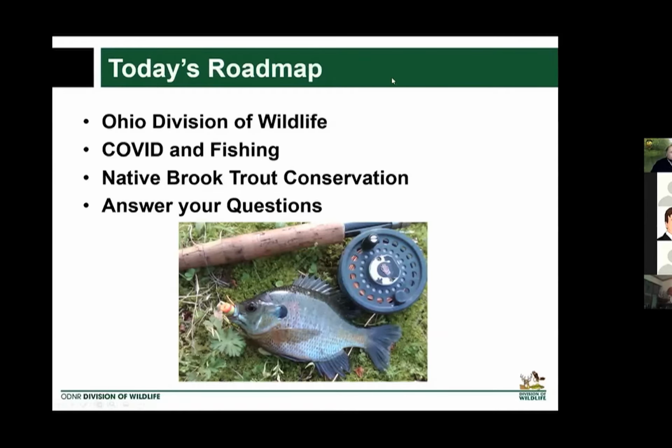Maybe let me pull up my thing so I can see the participants again. Do we have any questions on the brook trout situation? So we got a couple in, Kurt. Yeah. But one that I'll just jump to here.